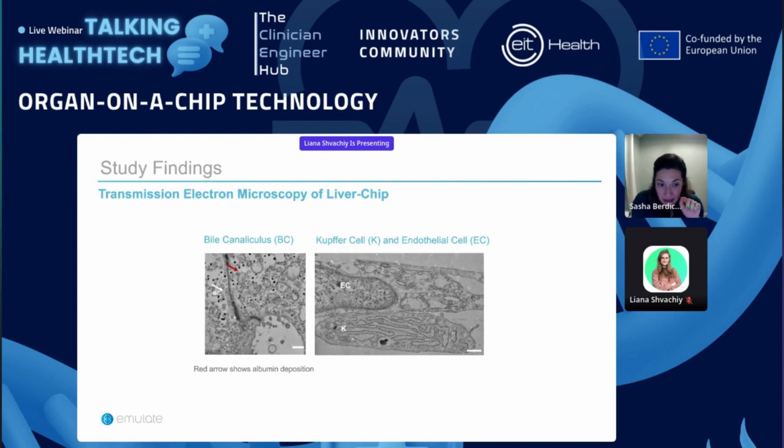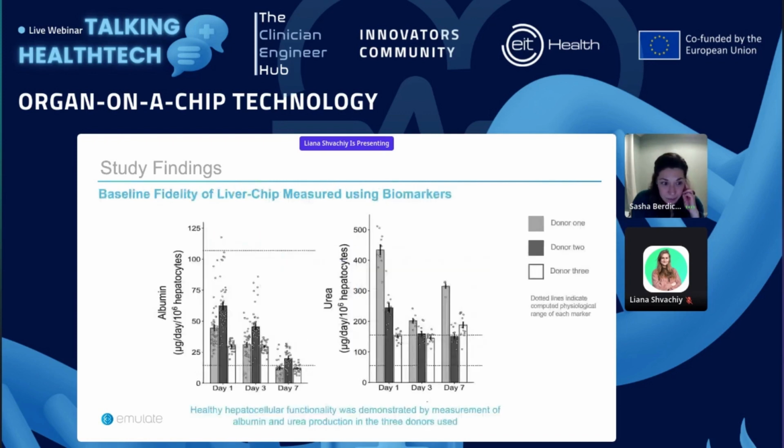So you see these little dark dots that show the accumulation of albumin. Yeah, so this really shows the hepatic function. Thank you very much for highlighting that. On the right-hand side, you see the adjacent Kupffer cells and endothelial cells that are really packed close to each other. And of course, the typical elongated structure of the Kupffer cells with the pseudopodia and lamellipodia. Next slide, please. So morphologically speaking, we passed the first requirement.